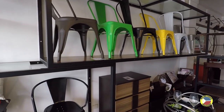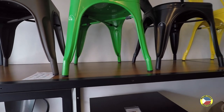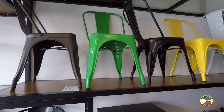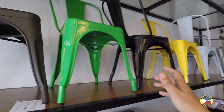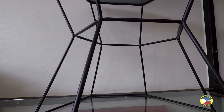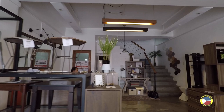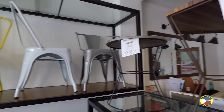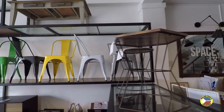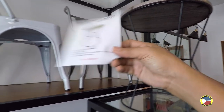And they also sell different kinds of chairs. Metal chairs in different color. All of these metal chairs cost only 2,200 pesos each. It's quite heavy. It is heavy. And they have this clear close glass. They got these tables here. Over here is the price for those side tables. This is the side table, metal side table. That's 4,250. And this other style is 5,800.